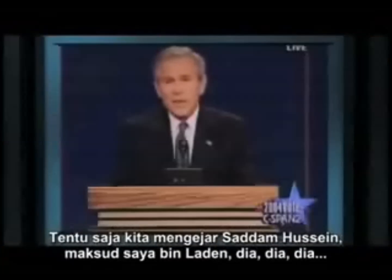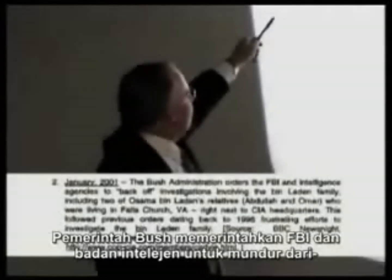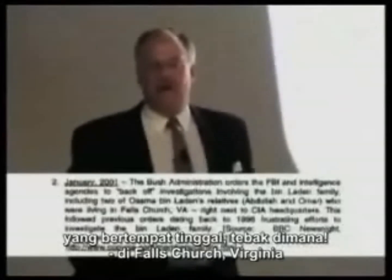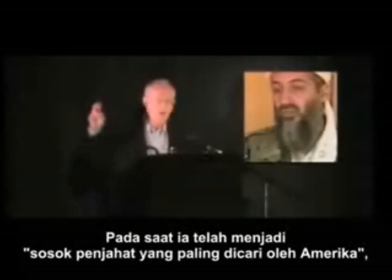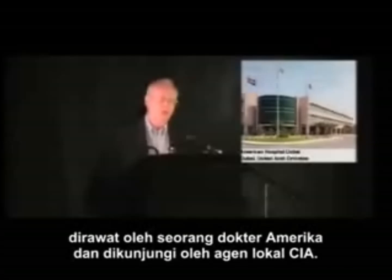Of course we're after Saddam Hussein, bin Laden. January 2001, the Bush administration orders the FBI and intelligence agencies to back off investigations involving the bin Laden family, including 2 of Osama bin Laden's relatives, who were living, guess where, in Falls Church, Virginia, right next to CIA headquarters. When he was already America's most wanted criminal, he reportedly spent 2 weeks in the American hospital in Dubai, was treated by an American doctor, and visited by the local CIA agent.